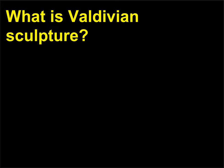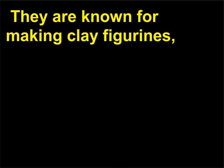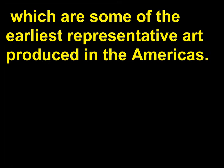What is Valdivian sculpture? The Valdivian culture, c. 3550 to 1600 BCE, was based in southern Ecuador and was older than the first dynasties of Egypt. They are known for making clay figurines, which are some of the earliest representative art produced in the Americas.